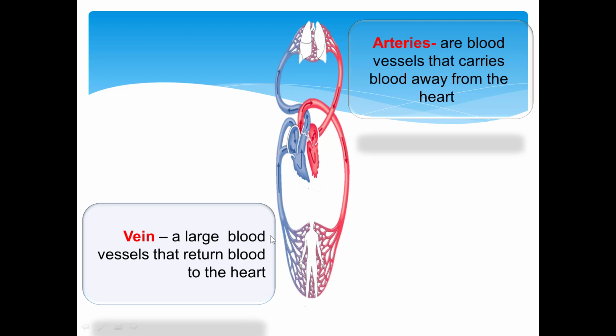Here we have two blood vessels: arteries and veins. Arteries are blood vessels that carry blood away from the heart. Okay, we have the heart here. Arteries carry blood with oxygen.